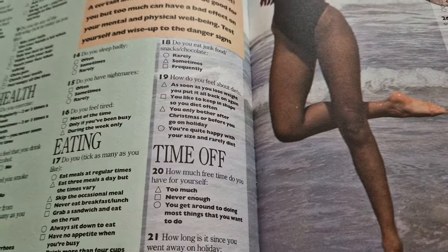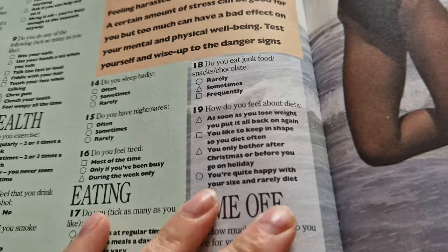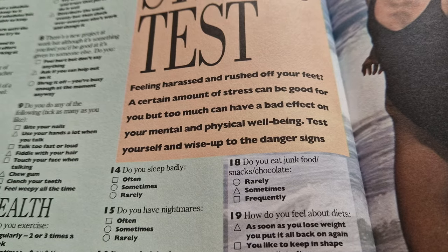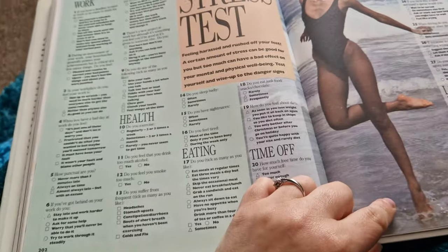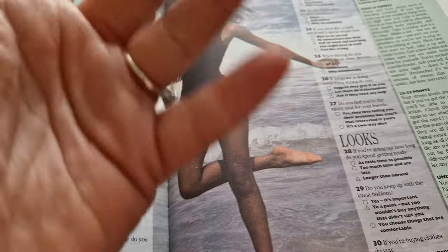Stress test. Are you feeling harassed and rushed off your feet? A certain amount of stress can be good for you, but too much can have a bad effect on your mental and physical well-being. Test yourself and wise up to the danger signs. Yeah, I know I'm stressed. I don't need to do this quiz, no offence, but I know I'm stressed.